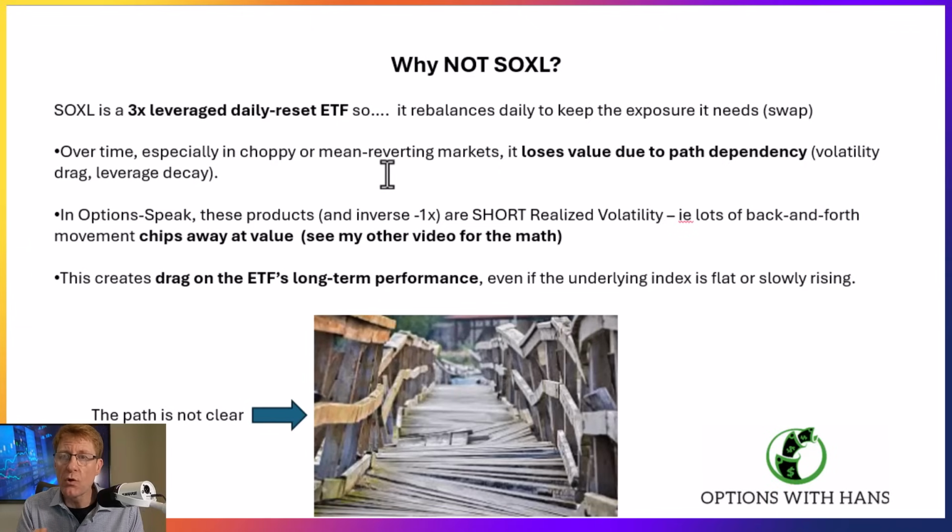Inverse products are like that too. They are prone to this NAV chop as markets move around. So really the idea is that you want to get into these things when there's low realized volatility, sort of almost non-intuitive, right?